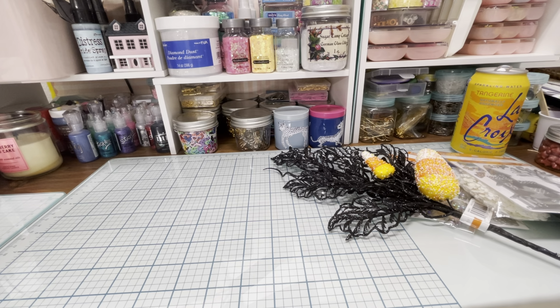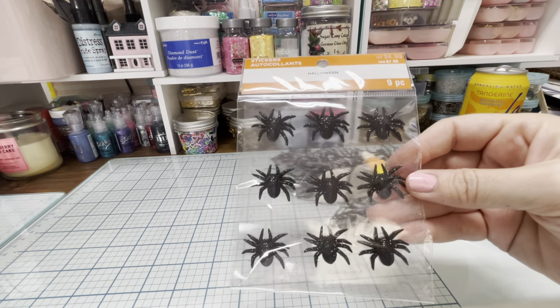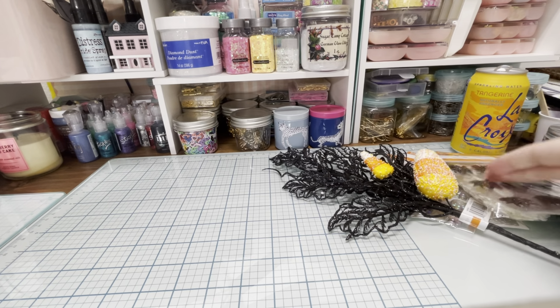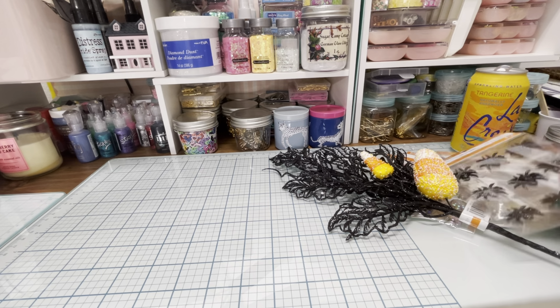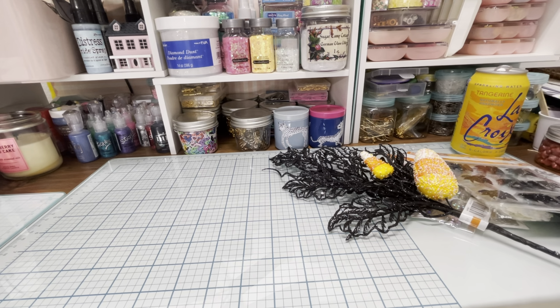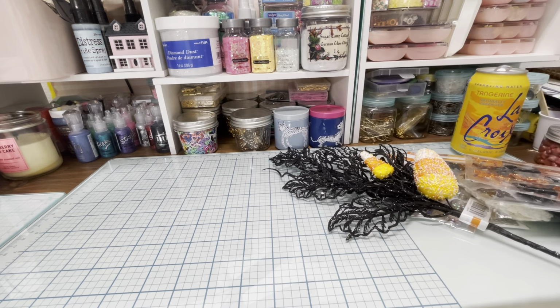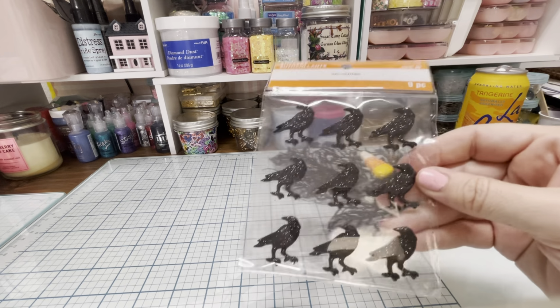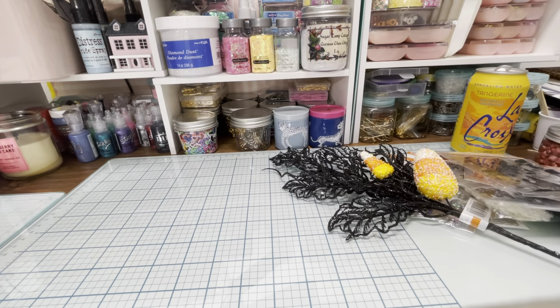Also in the Halloween section, I got these glittery spiders, which I thought were so pretty. I found them online, but they were out of stock, and I was like, darn it. So when I was in the store and saw them, I was like, yes. I also got these Boo stickers, which are so cute. And then I found these cool black glitter crows, which I thought were awesome. So really happy with those.